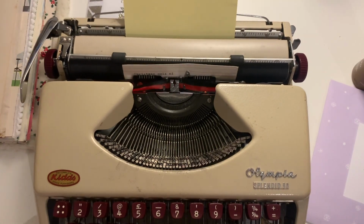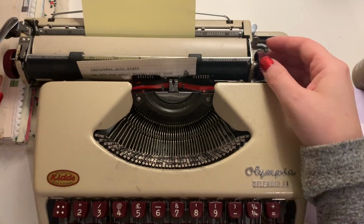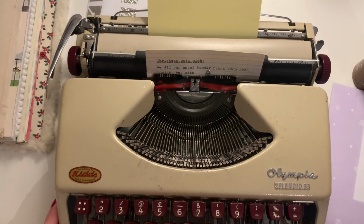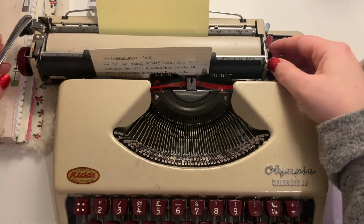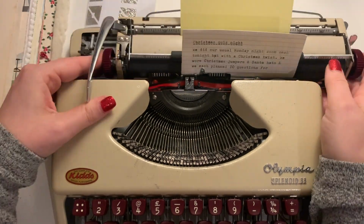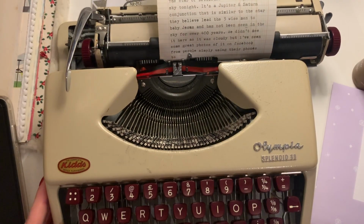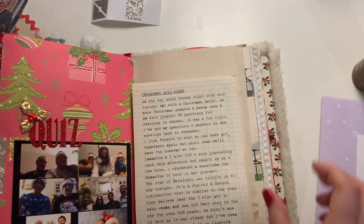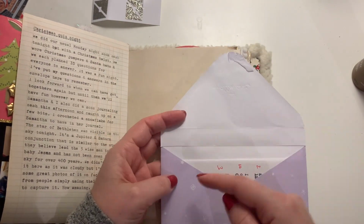And I'm going to use this bit of ledger paper. It's not an actual ledger, it's a printable from Johanna on Etsy. And I'm just doing my journaling for yesterday with the typewriter, and I'm going to use that to stick the envelope down. And I think it looks really good. I printed that printable, it was in my ephemera folder, and I pulled it out today and it just fit perfectly on that page. So I did have to adjust this envelope as well.